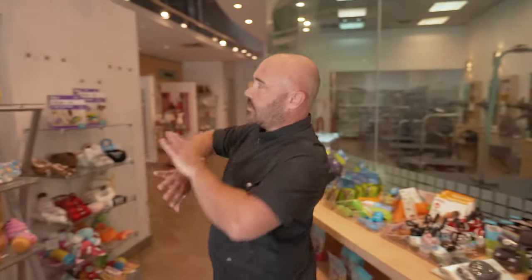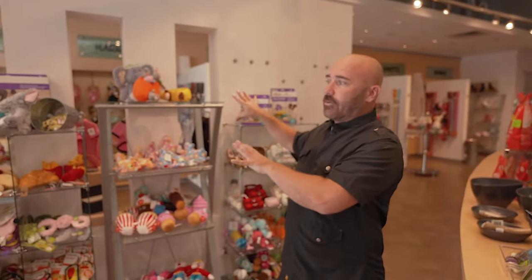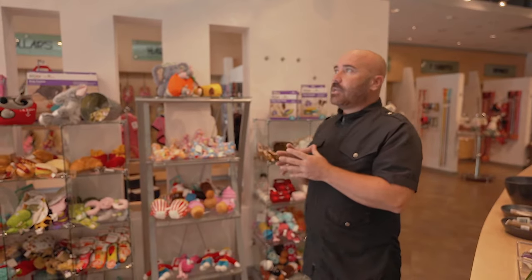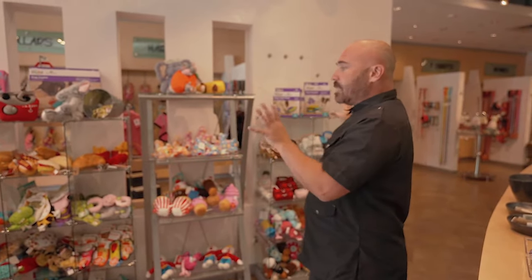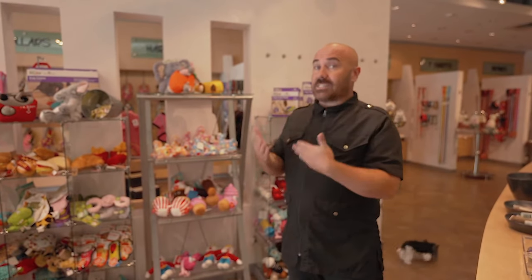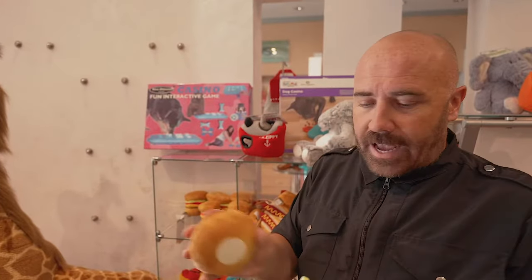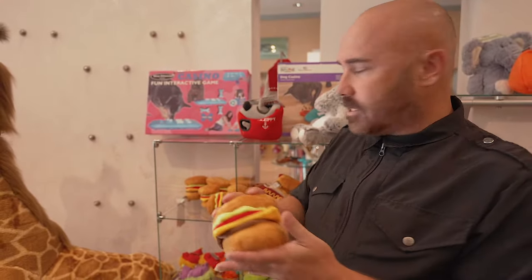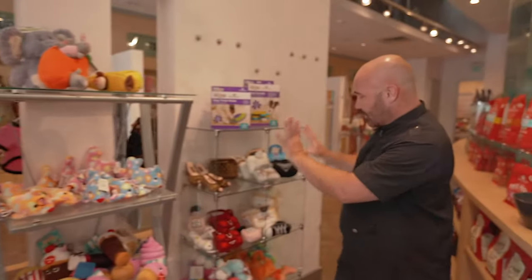Moving along over here, I created this toy area. The reason why I moved the toy area over to the front is because toys tend to be something that customers go through a lot. Having them close to the register helps to sell more toys because it becomes like an impulse buy. We have fun stuff like the little hamburgers that come apart, and dogs love to tear these apart. But one of the best sellers for us are these over here.